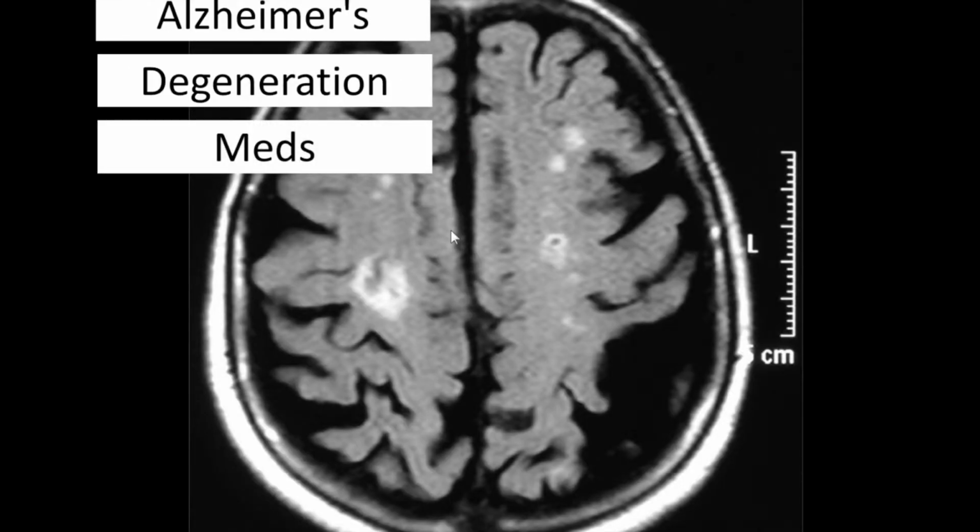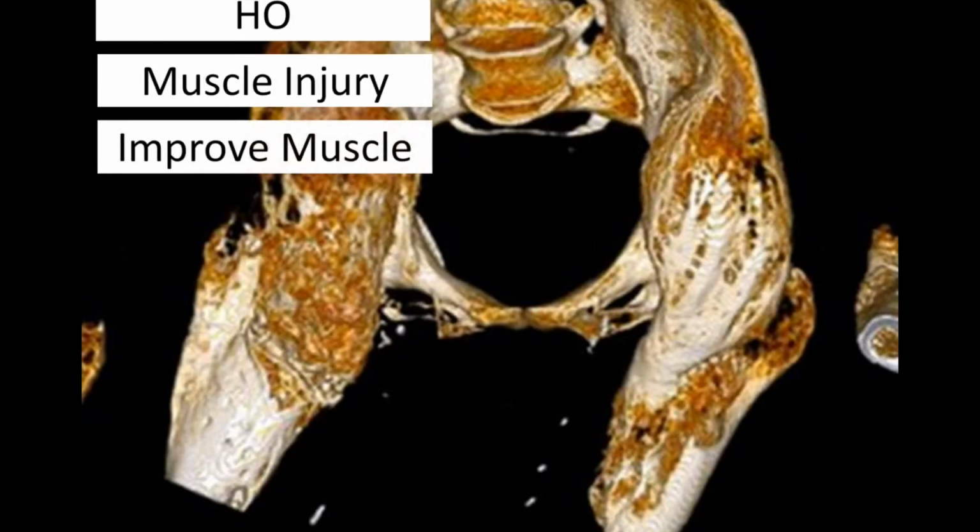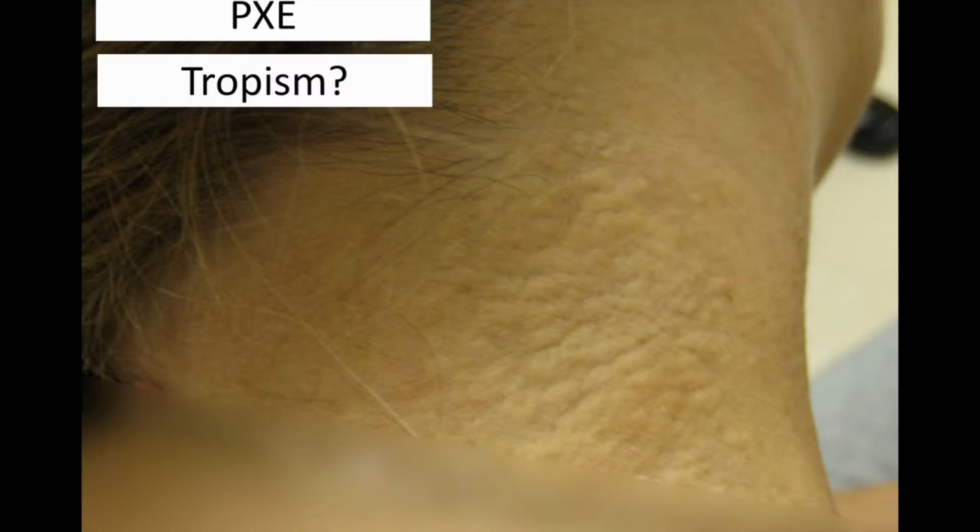Same as Alzheimer's disease, in which we provide medications to slow the tissue injury within the brain, and cancer, in which we use surgery, chemotherapy, radiation therapy, etc. to treat the cancer, and in heterotopic ossification, in which we give drugs to try to improve muscle regeneration. This brings up a point that I would like to challenge the other researchers and the community of PXE to consider. That is, why is there a tropism of calcification to the areas of the body that we see in these patients, such as the skin, the eyes, and the blood vessels?